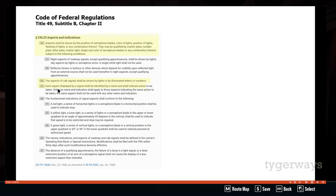Every signal has an aspect, that is the colors here, and has a name like clear or medium approach, and the indication telling you what to do. And we have fundamental indications that need to be followed in every signaling system. A red light shall be used to indicate stop.